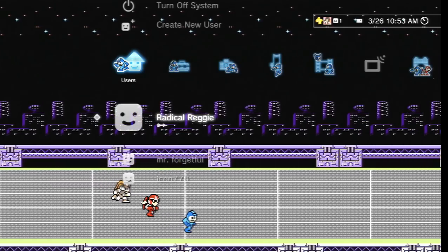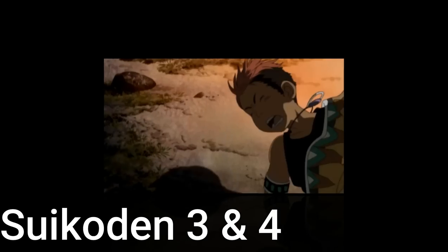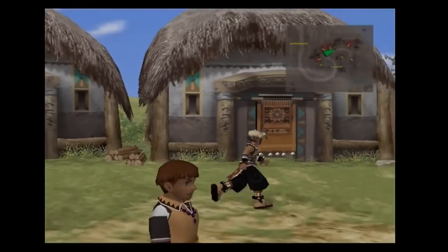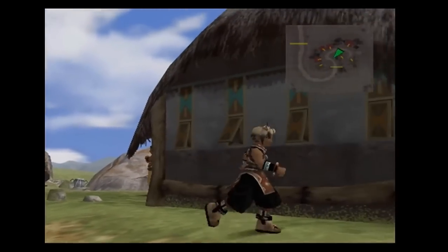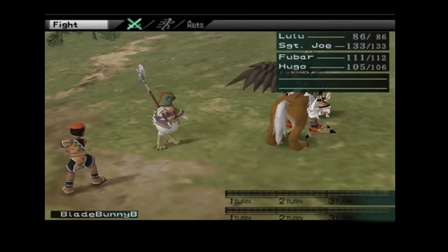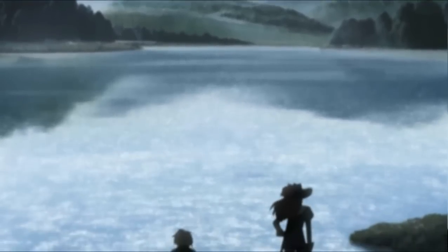Now we're gonna move on to the PS2 games that I think are worth getting on the PSN right now. Alright, so first game here, Suikoden 3 and 4 are on the PSN for PS3. Fantastic games. Part 3 is probably the best selling Suikoden game out there. A lot of people still haven't played it to this day. And I don't know what the prices are going for a physical copy, but like I said, this is a cheap option for you to get the game if you like what you're seeing here.